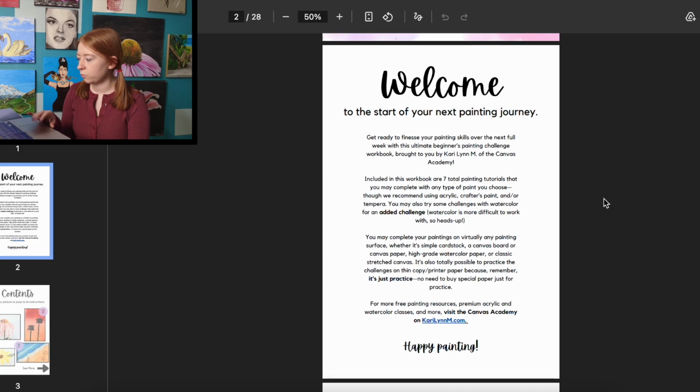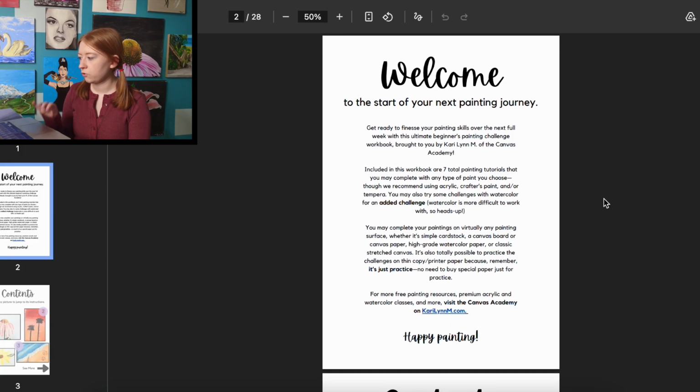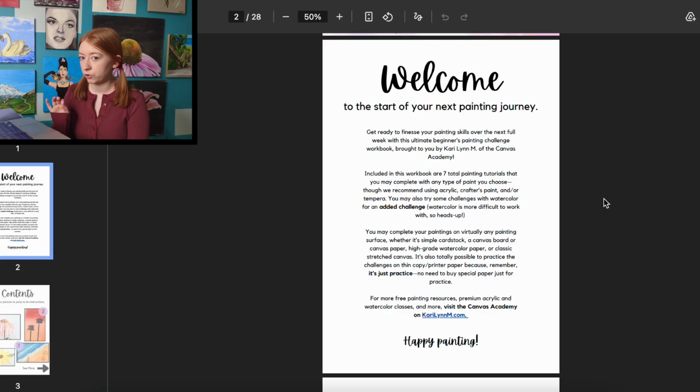Included in this workbook are 7 total paintings that you can create on your own. Full picture tutorials, step by step. They're all very, very simple and easy for beginners. Additionally, you can do any of these paintings in either acrylic or watercolor paint, even oil if you're an oil painter at heart. Most commonly for beginners, I recommend acrylic because personally I find acrylic is the easiest to work with for beginners. But you can certainly do it with watercolor if you want.